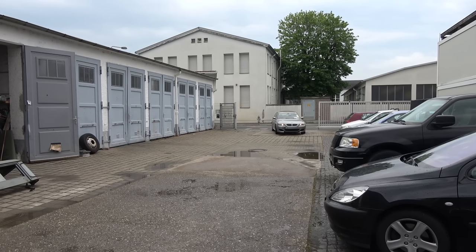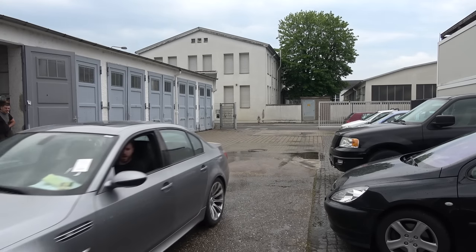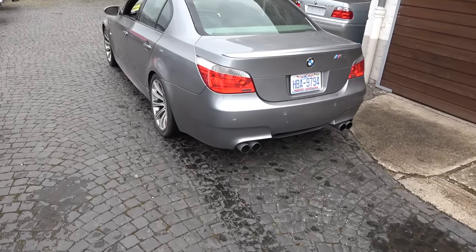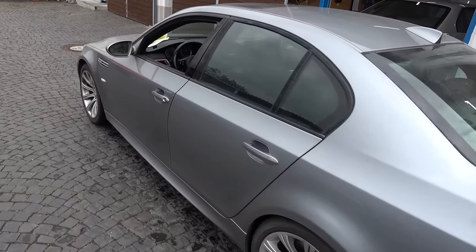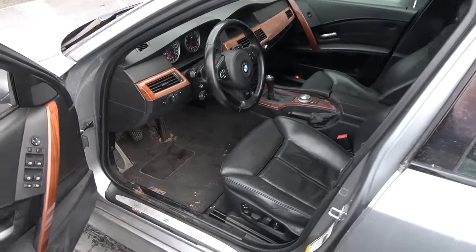Oh, there's a big clunk in the front. But it is running and driving. Here it is. Incredibly filthy. It's basically like an animal lived inside. Really nasty.